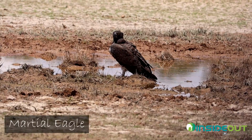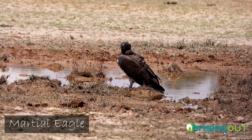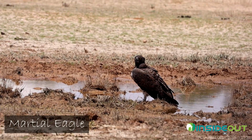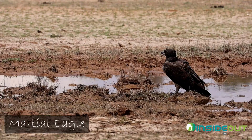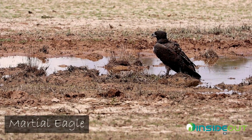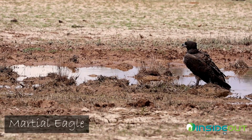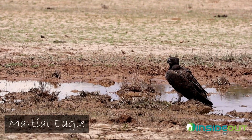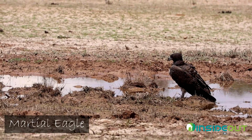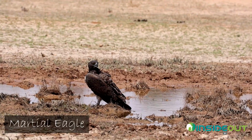We were so fortunate enough to have come across this beautiful martial eagle at one of the water puddles made from the past rains. Martial eagles are the largest of the African eagles and incredibly powerful, capable of knocking a man off his feet. It has been said that with 1 foot they are capable of breaking a man's arm. They can weigh up to an astonishing 6.5 kilograms.